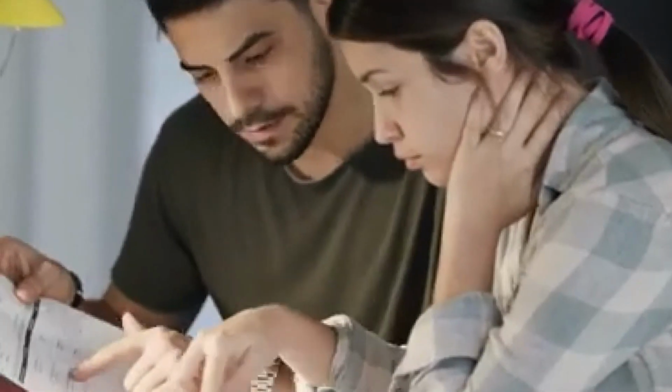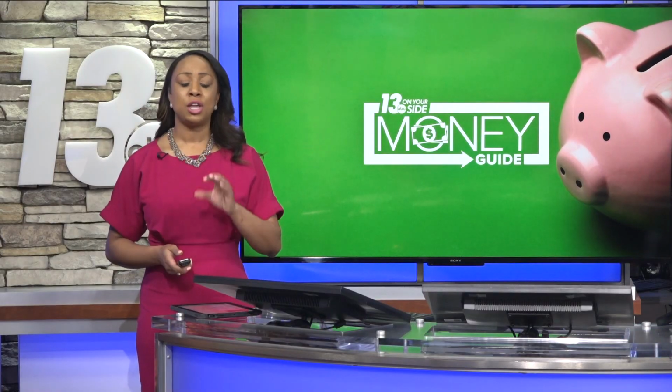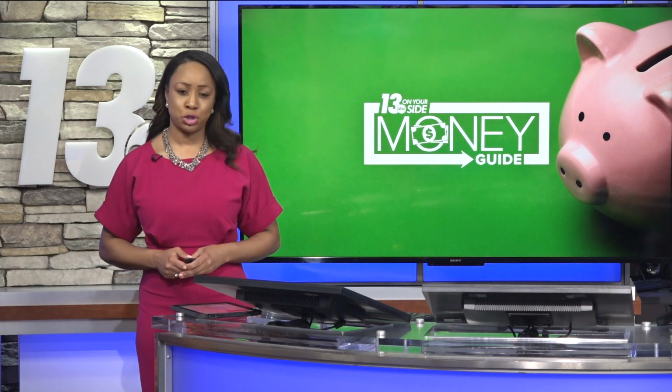It can be complicated for the regular person that doesn't understand what is covered. So all it takes is a real simple conversation with your insurance company to make sure you understand. Another great reminder, she says, know your deductible. This means understanding how much money you have to pay out of pocket before your insurance kicks in.